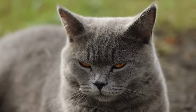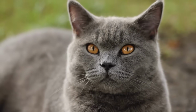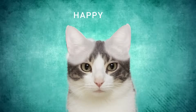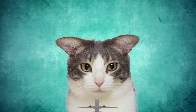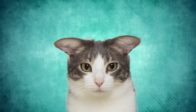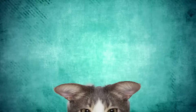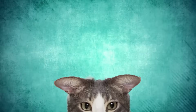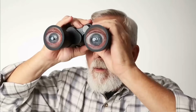That's why they can rotate their ears 180 degrees and use them to show their current mood. If you see the ears are upright and facing forward, you have one happy cat. If the ears are rotated to the sides, sort of like airplane wings, or angled backward, your kitty must be really stressed or afraid of something. Ears held low or rotated to the sides could be a sign the cat is sick, so watch out for those.